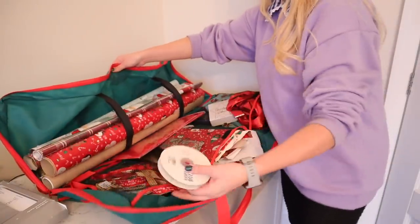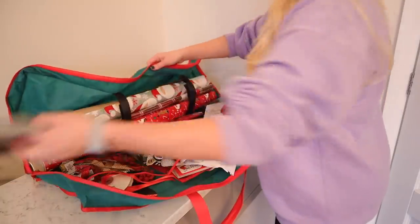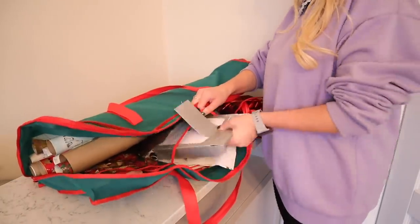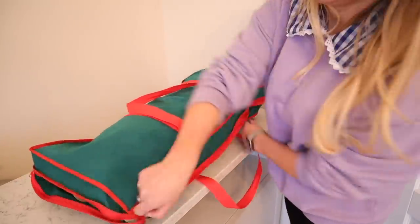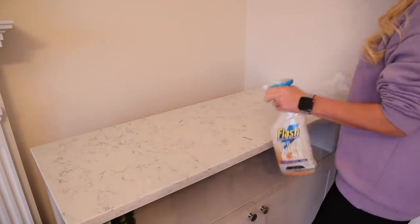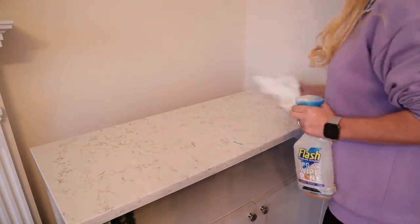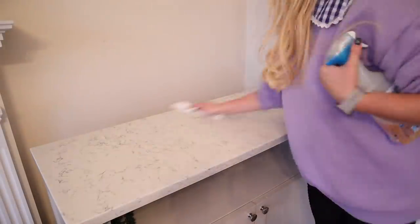I'm also gonna put away my gift wrapping bag. It's a little bit of a mess after the festive period. I'm just gonna shove some of the ribbons in and some Christmas cards that I can use again next year, and then zip it up and put that away. This is so handy to have though, because whenever I do gift wrapping in the evening, I can just grab that bag and it has everything that I need in it.